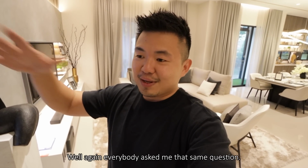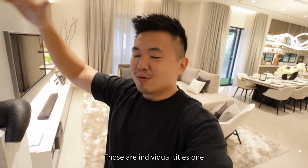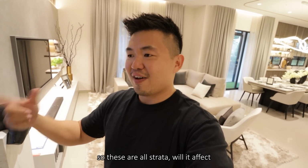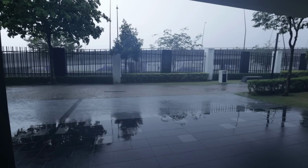But that's the whole concept behind strata title. Well, again, everybody asked me the same question. Hey, compared to the neighboring projects, those are individual titled ones. So these are all strata. Will it affect the capital appreciation or not? So far, not really leh.